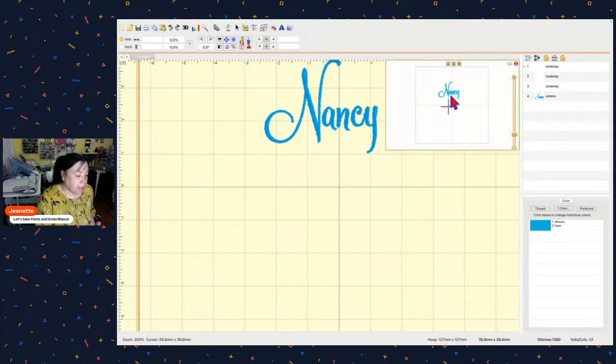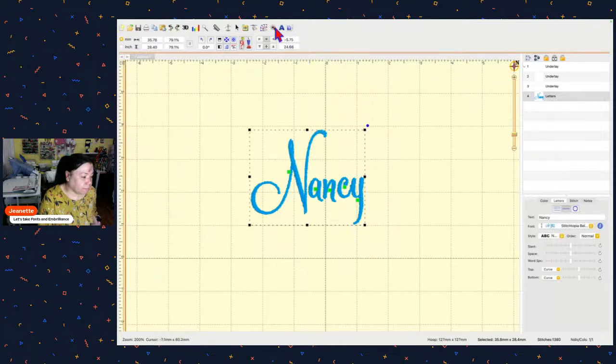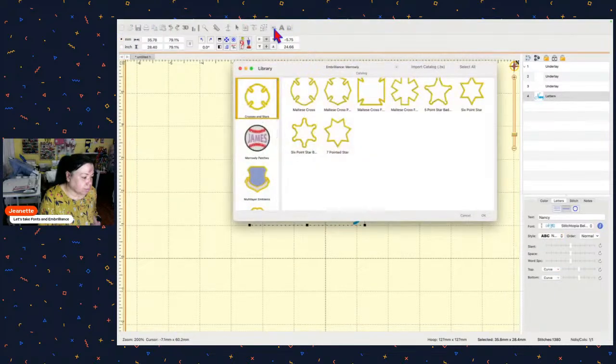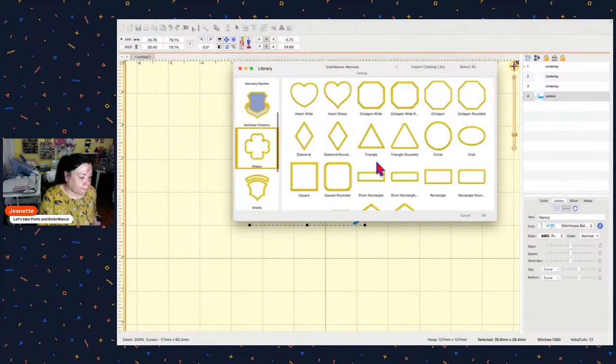So you have your name, okay? Because some of you guys may want to do this. Instead of just adding the knockdown stitch that goes around every letter, you may want to say, hey, I want the knockdown stitch, but instead of having it directly around the name, I want a certain shape, like maybe a heart or something like that. So let's see what else we can do. If I go in here, where is it? And then let's say here's the shapes. Let's say I want a heart.